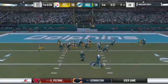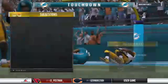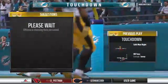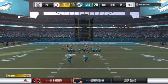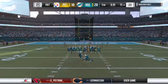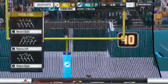Ball spotted at the 4. It's second and goal. And he takes it into the end zone for the Dolphin touchdown. A great effort there. Taking it in from 4 yards out. And the Dolphins are able to grow their lead. And he was excellent on that drive. He deserved to be the one to get across the chalk.